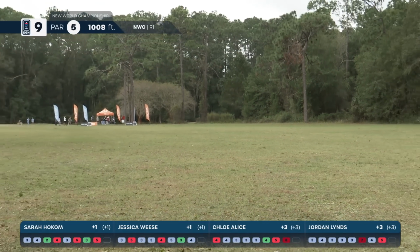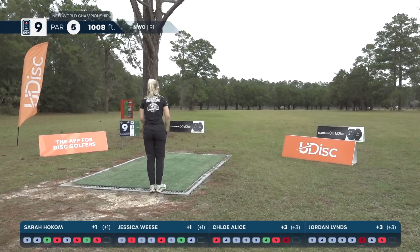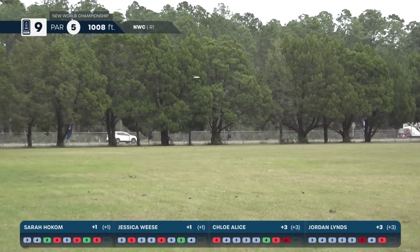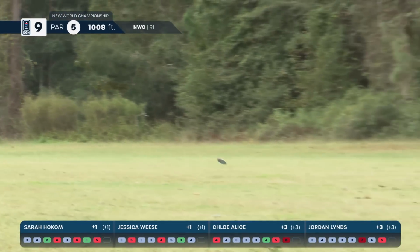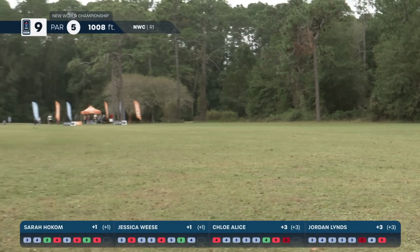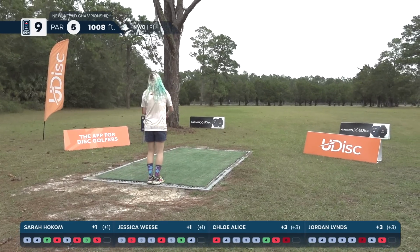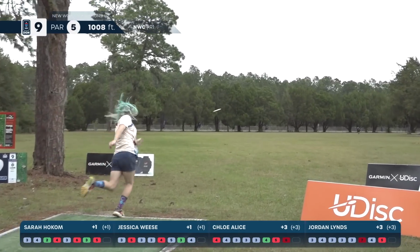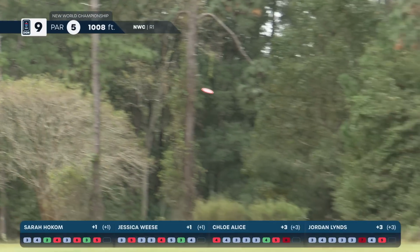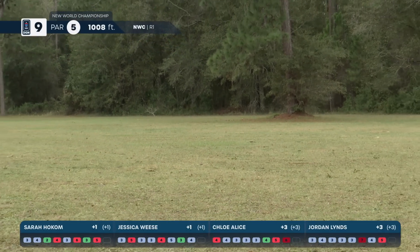Hokom sends a good shot out into the fairway. Let's see how far Jordan Lynds can send one. Got a lot of space to open up out here on hole 9. It looks like a controlled distance shot, and that's perfectly fine. Yeah, this is definitely the hole to just unleash on. I don't see many of us getting the birdie, but plenty of room to send it. Yeah, for sure. Chloe Alice does a nice hyzer flip. Look how flat that got. She gets way out there. That's a good rip.